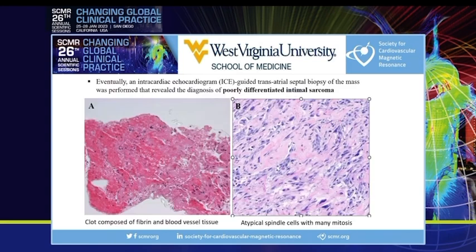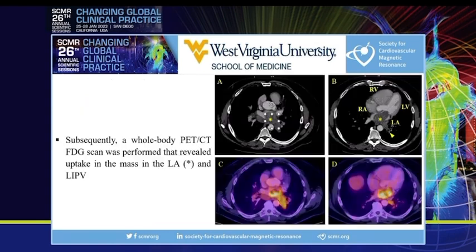So we proceeded with intracardiac echocardiogram guided biopsy, and it came back as poorly differentiated intimal sarcoma, as shown in this histopathological section. PET CT scan was performed to check for any metastasis. There was no metastasis to other places, and the uptake was mostly in the left atrium and left inferior pulmonary vein.